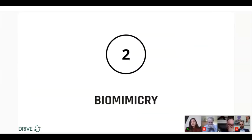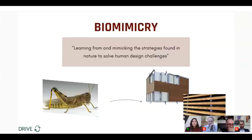The second strategy that we are going to use in this study is biomimicry. Biomimicry consists of learning and mimicking strategies from nature to solve human design challenges. As you can see here on the left side, we have this cricket, and inspired by the opening system of this cricket, we developed our open joint ventilated facade idea.